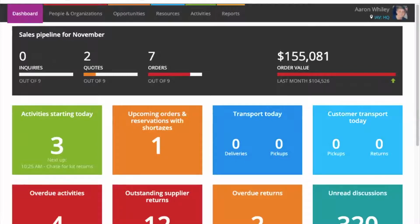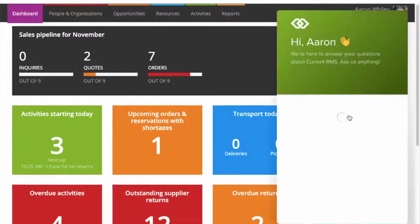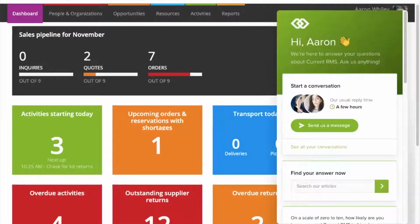To give a little bit of background about me, my name is Aaron, I'm 23 years old, and I've been working as a product specialist at Current for just under 3 years now. Day to day, I'm involved with providing one-to-one demo and training sessions, as well as providing phone and written support to our users. If you ever need any help, you can pop up on the green help bubble in the bottom right-hand corner, and it's very possible that it could be me answering your question.